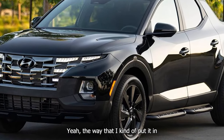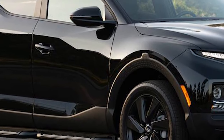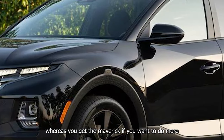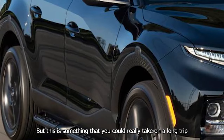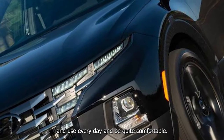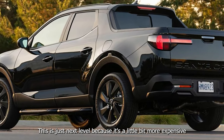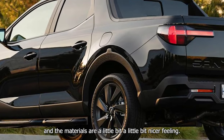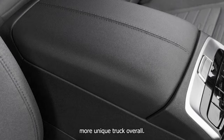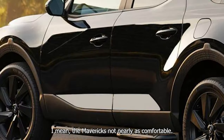Yeah, the way that I kind of put it in my intro is pretty much what you just said, where the advantage of this over the Maverick is it does just feel like a step above in all trims, whereas you get the Maverick if you want to do more utility-style things. But this is something that you could really take on a long trip and use every day and be quite comfortable. Not to say that Maverick isn't. This is just next level because it's a little bit more expensive and the materials are a little bit nicer feeling. I think the Maverick is a more unique interior and more unique truck overall. Yeah, but the Maverick's not nearly as comfortable.